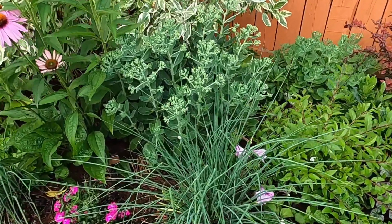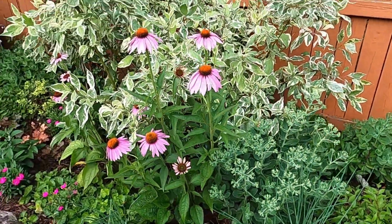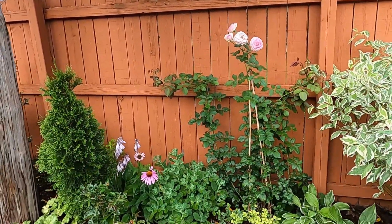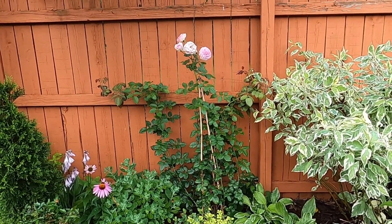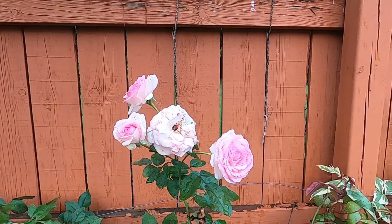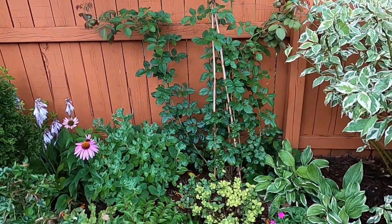So yeah, this chive is even starting to put on new buds, and it's July. And isn't my Eden climbing rose so pretty? I'm really trying to get it to climb and go horizontal here from either side, but at the same time I have these gorgeous blooms up at the top. Love it.